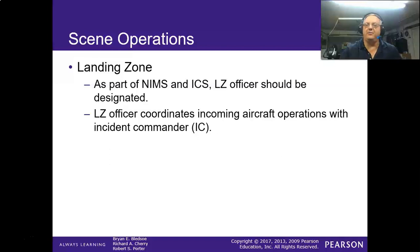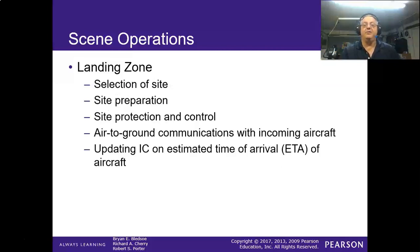As they come on final, by the way, they go radio silent. So even if you try to contact them, no, it's not going to work, because for roughly the last 3 minutes of the flight they go radio silent, and it's only inside the aircraft where they can talk to each other, because the landing is probably the most dangerous part of that operation. You usually have a landing zone officer that you need to designate, and they coordinate with incident command on everything having to do with the aircraft landing zone, okay?